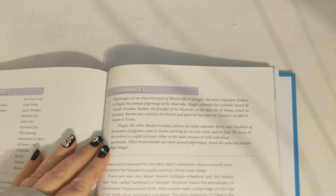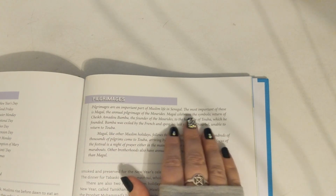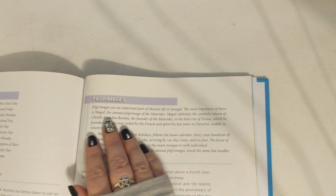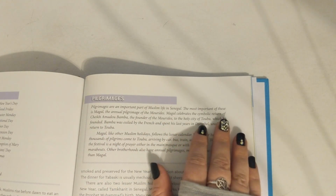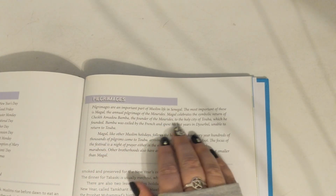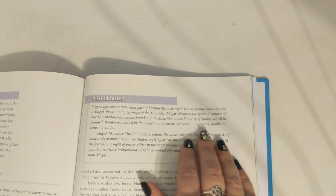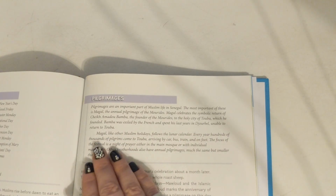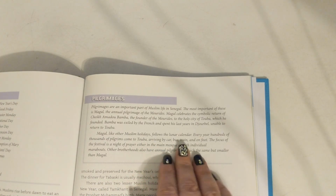Let's read about pilgrimages. Pilgrimages are an important part of Muslim life in Senegal. The most important of these is Magal, the annual pilgrimage of the Moorids. Magal celebrates the symbolic return of Sheikh Ahmadou Bamba, the founder of the Moorids, to the holy city of Touba, which he founded. Bamba was exiled by the French and spent his last years in Jorbel, unable to return to Touba. Magal, like other Muslim holidays, follows the lunar calendar.